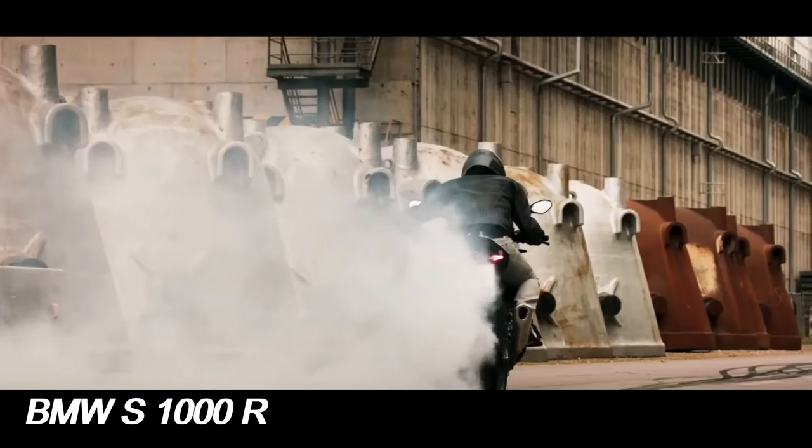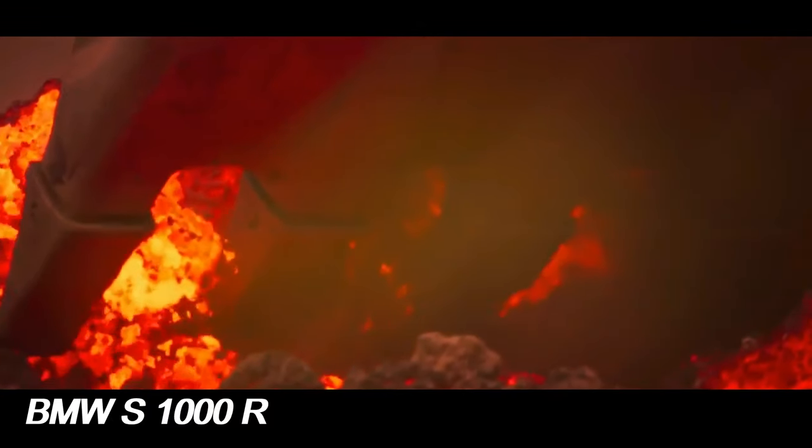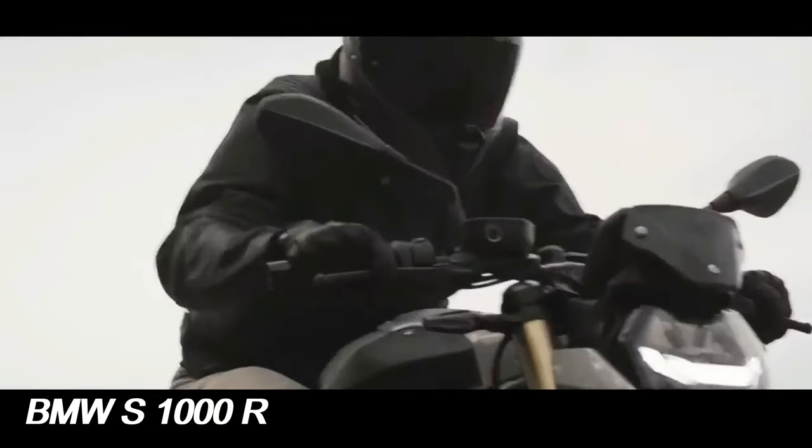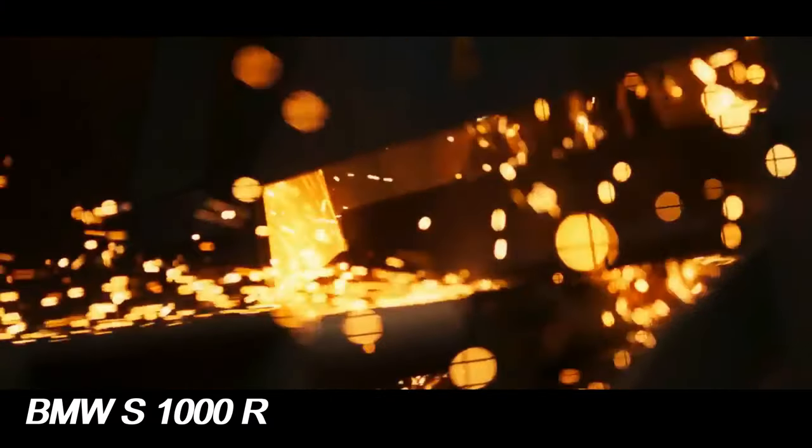The new BMW S1000R sports motorbike is officially launched. It has a fierce look. This new motorbike will enliven the 1000cc naked sport market. There have been major updates since this BMW motorbike was launched in 2014.